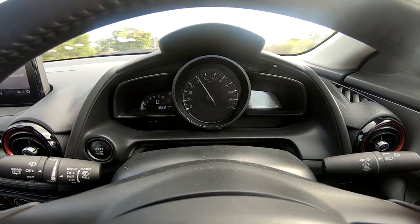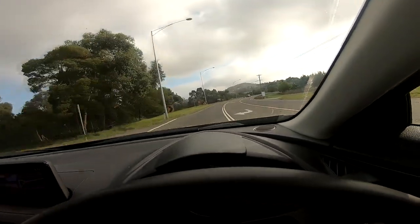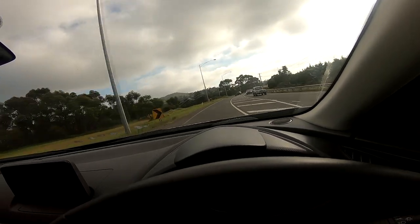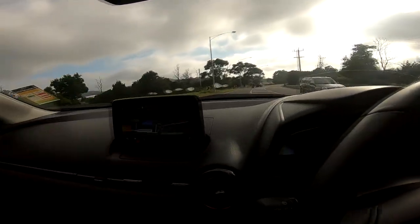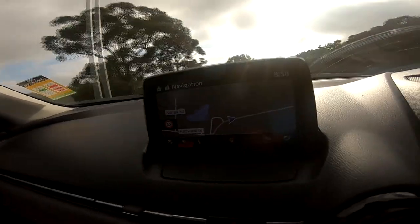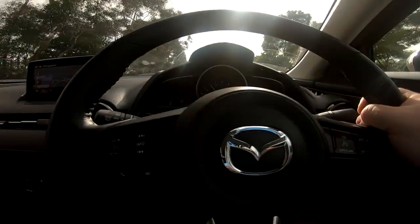Currently heading up to the Ranges. Stuck behind these guys now, but anyway.